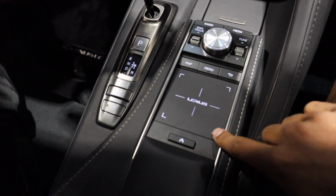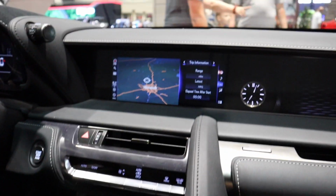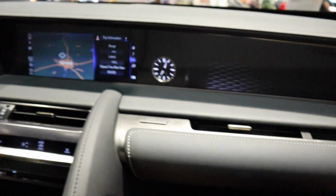One thing I don't like in the Lexus is the touchpad. I'm not the biggest fan of these. This car is very tight from the inside. Like, headroom, 0. I'm only 6 foot. Legroom, not many at all. It's a very, very tight car.